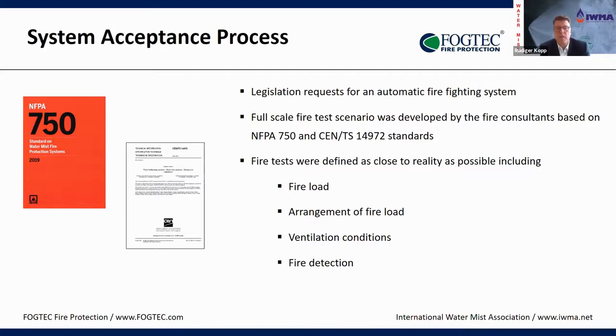And these kind of full-scale fire tests which are conducted are then defining the design parameters, the layout parameters for the system. When conducting these fire tests, it's important that the fire load is exactly described, which would be expected in the type of risk, and also the arrangement of this fire load in the ambient, in the area. Ventilation conditions have to be taken into account, but also the way the system would be activated. And this is, in this particular case, the fire detection.